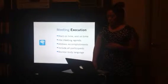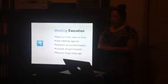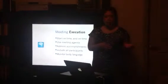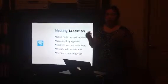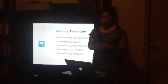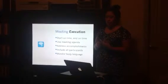While the meeting is going on, you want to make sure that you address any accomplishments that participants have made. Try to keep any criticism for one-on-one meetings. Don't use that during the meeting, because this will allow for a very encouraging environment, and that just helps everybody else work effectively.